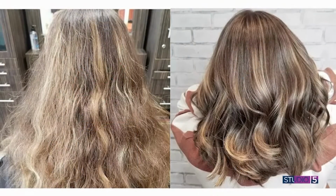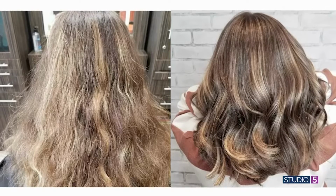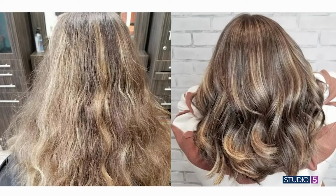We have a before and after. If you put these tips into practice, the regular trims, the conditioner and the masks, and of course maybe the mousse to add that volume, the before and after kind of proves the point. You really can have a nice hair turnaround. In how long would it take you to nourish your hair back to this condition? It wouldn't take that long.